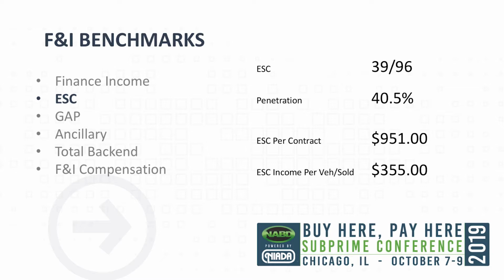So we take all of NIADA's aggregated data on the independent retail dealers in the country that we have data on, and we take the top 50% of dealers, cut the number in half, and then we average that. So basically like the top 25%. Does that make sense? So right now, the extended service contract penetration benchmark is 40.5%. So if you're doing 100 deals, 40 of them have extended service contracts on them. The extended service contract per contract gross profit is $951 per deal.